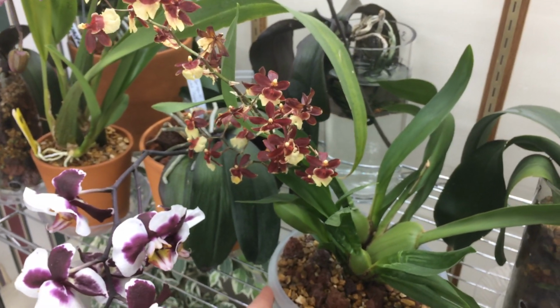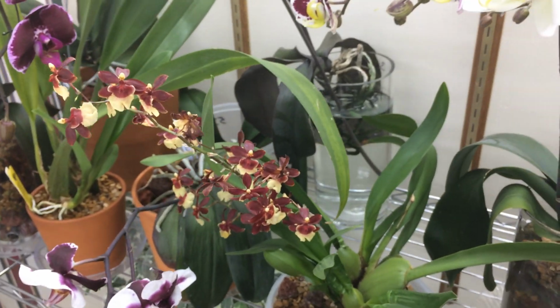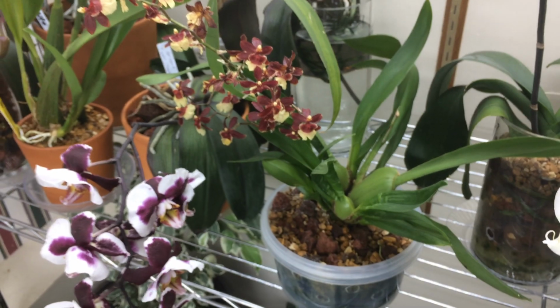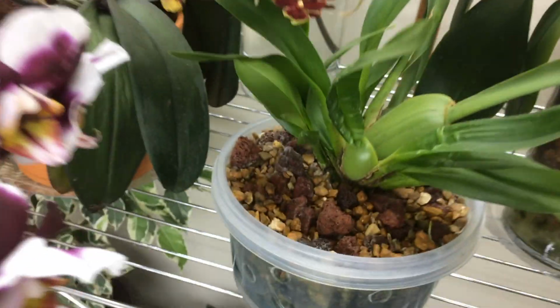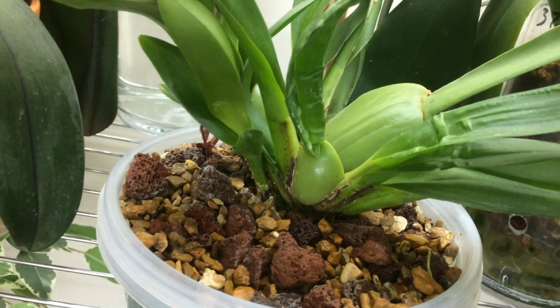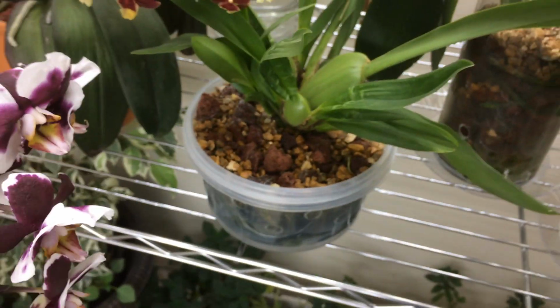Oncidium is almost done, but I got quite a few blooms out of it. I was hoping for some more new growths. I only have one new growth here that's coming out, so I don't know. I haven't seen any new growths yet on that, but lots of new roots coming out on there.